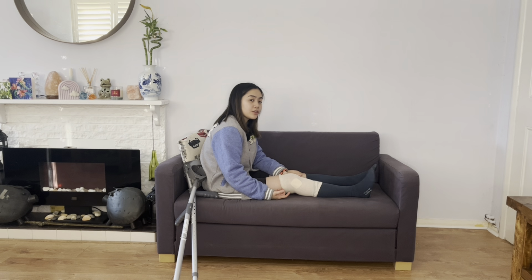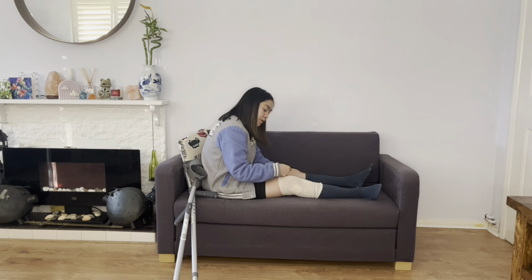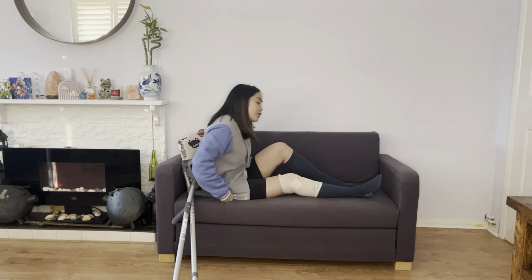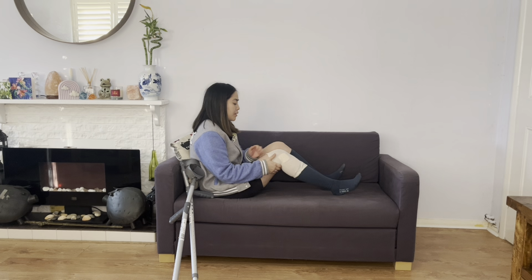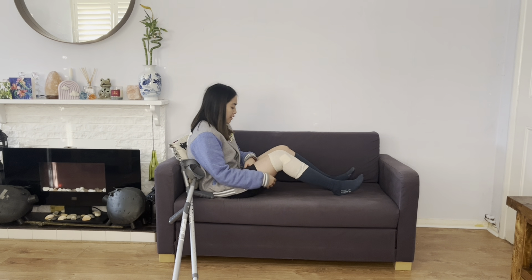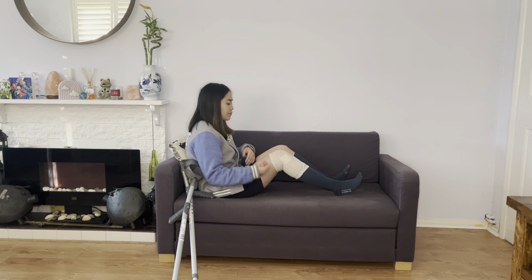So for me, I used a hamstring graft, so the hamstring muscles at the back of my thigh were used to get stitched into that knee. So it's important to build hamstring strength. I'm going to start with just bending my knee as far as I'm comfortable, and this time I'm just digging the heels down and relaxing. As I'm digging it down, I can feel this muscle contracting.